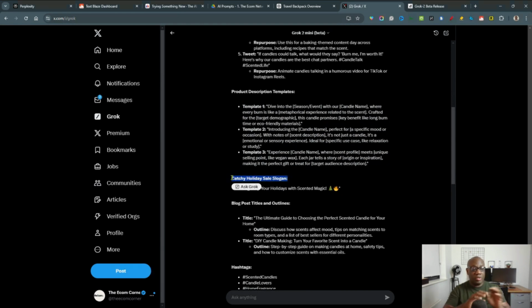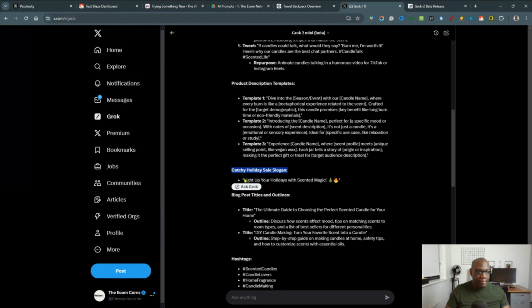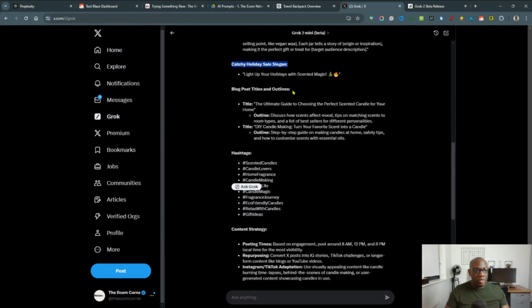Again, what it's done is it's gone all the way through X and looked at what everyone else is doing, and then it's brought all that information back and provided it within this output. And then we've got the blog post titles and outlines. Again, I probably wouldn't use this, but I just wanted to see the power of it. And it's actually come up with some decent blog post titles. So we've got the ultimate guide to choosing the perfect scented candle for your home. And then the second one is DIY candle making: turn your favorite scent into a candle. So they're actually not bad blog posts.